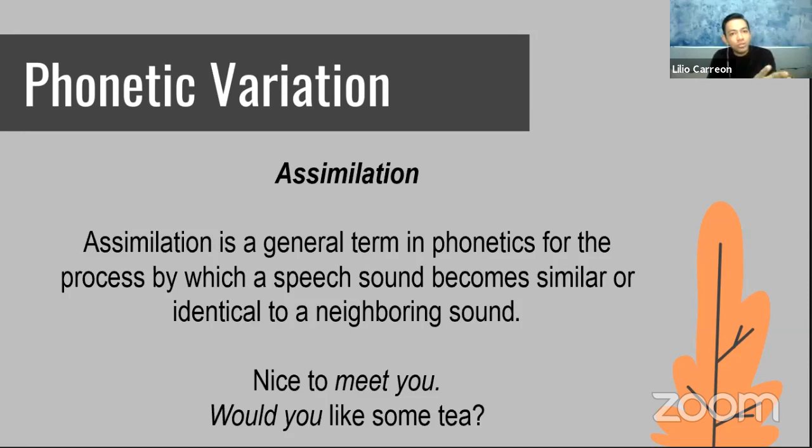Would you like tea, all right? You don't pronounce it as would you. Would you like some tea? We say would you. So the sound of would gets mixed or assimilated in the would you, all right? If the student is not very familiar with segmenting sounds, okay, or the word boundary, it causes listening difficulty.